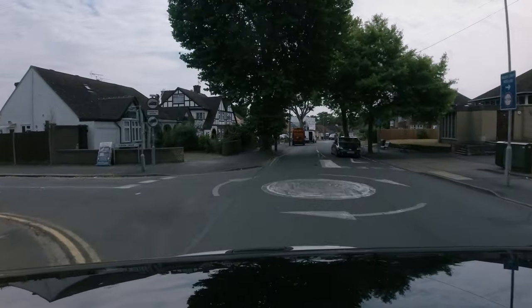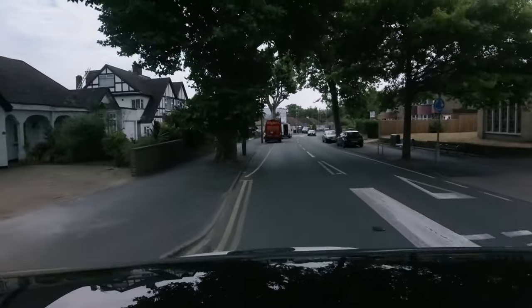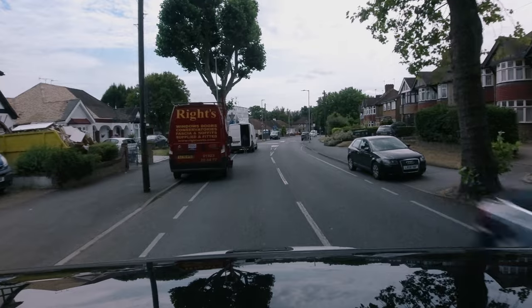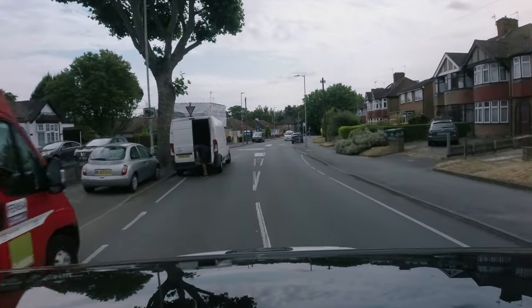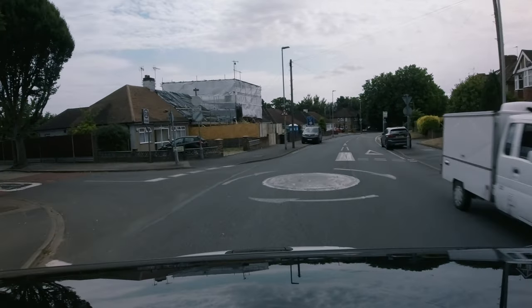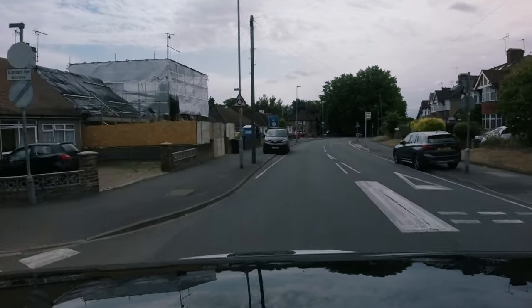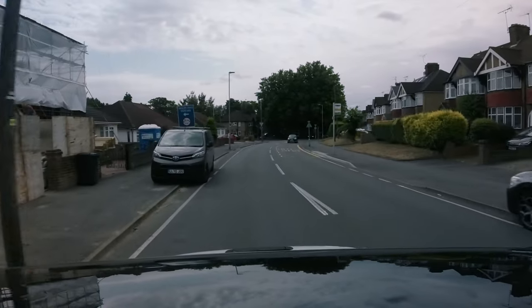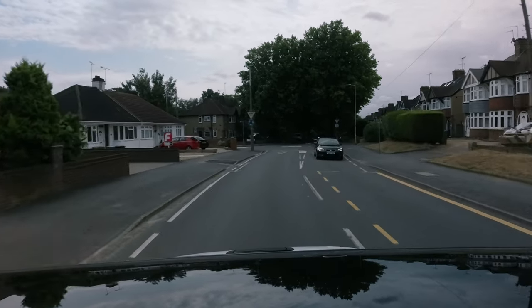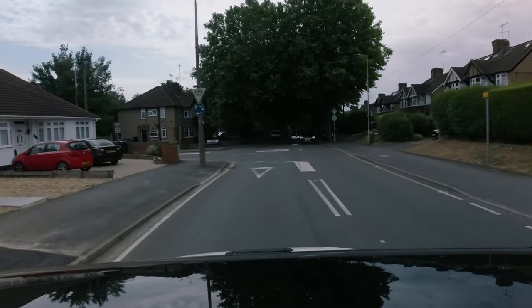Nice mirror check. It's good cutting the roundabout. Well done. If we didn't, we'd be halfway up the pavement, so it's really necessary. Excellent again with less space, less speed. And take the second exit. Good distance from the van. Nice again. Really smooth. Look how many roundabouts there are on this road. Oh my god. Go left on the roundabout and take the first exit. Very nice mirror check.